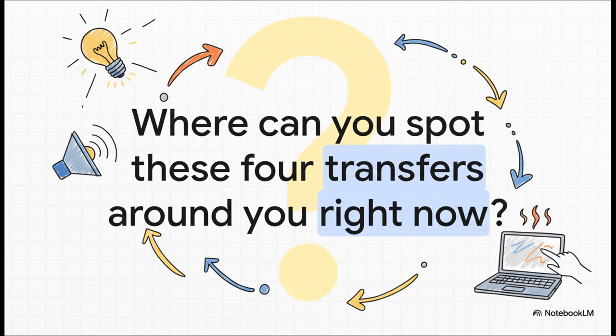So there you have it. 4 simple pathways that explain basically every energy interaction happening around you. So my final thought for you is this. Just look around you, right now. The light from your screen, the sound you're hearing, maybe the warmth from your device. Which of the 4 transfers can you spot in action? Once you start looking, you'll see them everywhere.